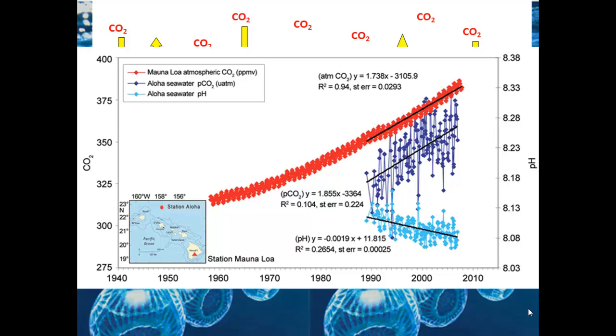This is a fairly old slide, I'm sorry. It goes up to 2014 now, obviously, and we have now exceeded this 400 parts per million in atmospheric carbon dioxide. As the CO2 increases in the atmosphere, it also increases what's called the partial pressure of CO2 dissolved in the water here. And so this is the within water measurement, and you can see that it parallels the amount of CO2 in the atmosphere.